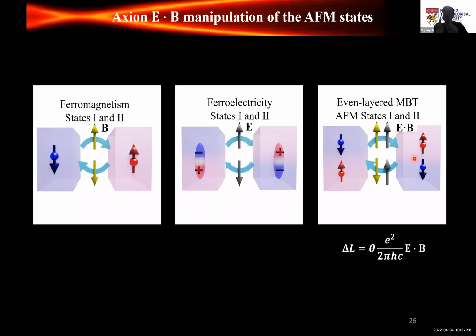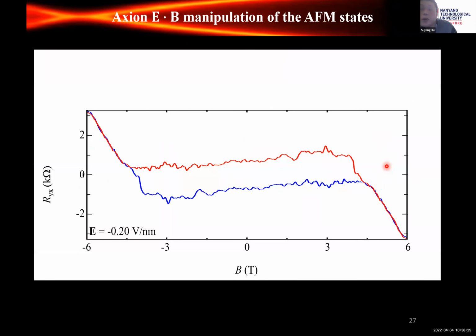So in other words, we can think about the scalar product between electric field and magnetic field. When the electric field and magnetic field are parallel, which means E dot B is greater than 0, we favor one of the AFM states. When E and B are anti-parallel, which means E dot B is less than 0, we favor the other AFM state. So depending on the sign of E dot B, we can try to select one AFM state over the other. And actually, we have already seen that from our data. For instance, I'm showing this electric field induced anomalous Hall conductivity loop again. Let's look at it a bit more in detail.